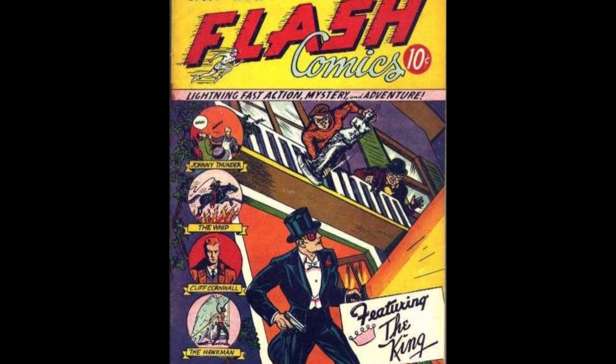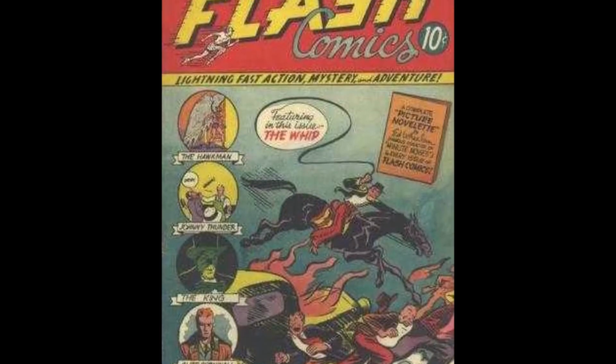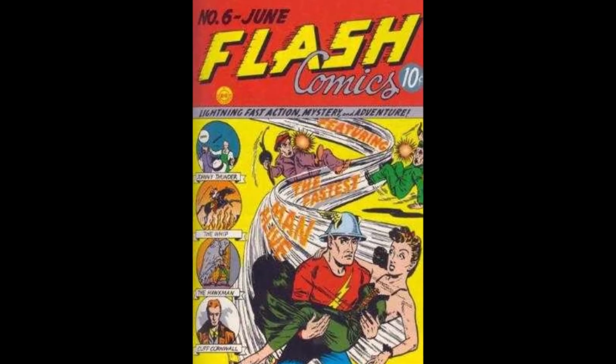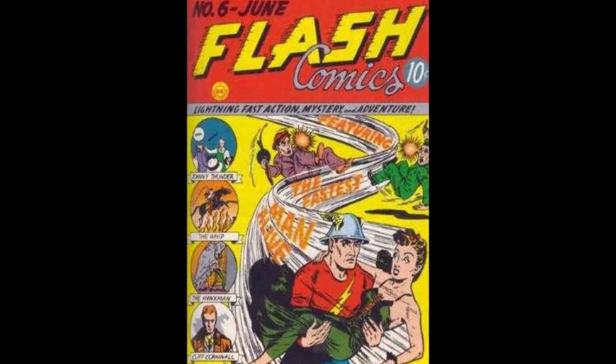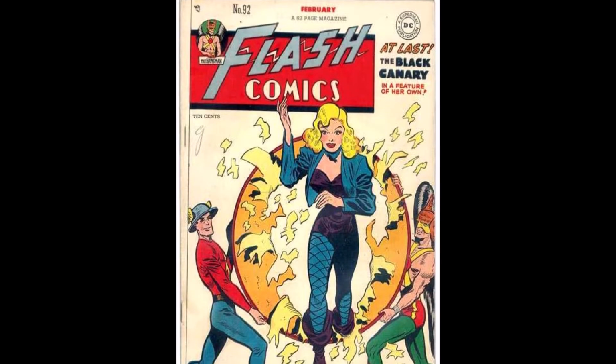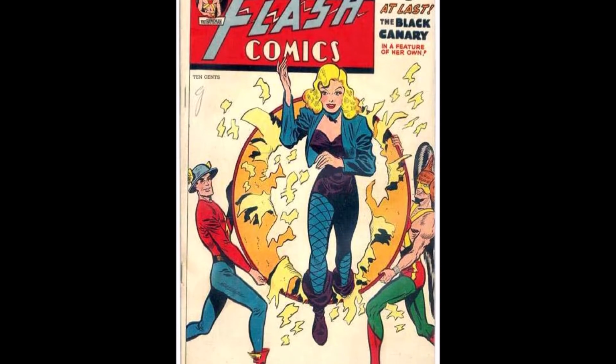The other DC legend making his appearance in this extraordinary key issue in this great series is none other than Carter Hall, otherwise known as Hawkman, also created by Gardner Fox, but this time with the help of artist David Neville. Now, these 2 awesome heroes continued their adventures through all 104 issues, even introducing the Black Canary in issue number 92.